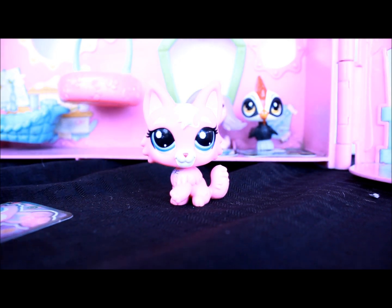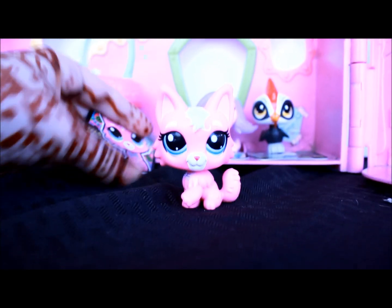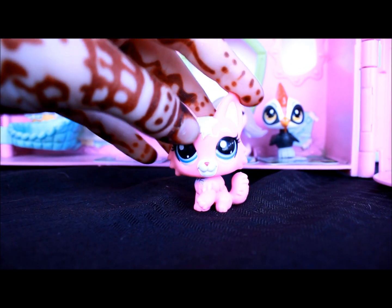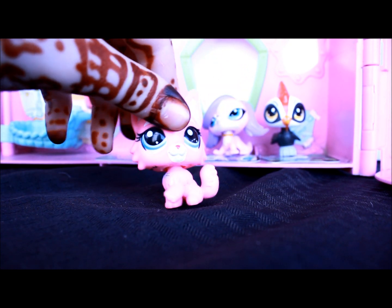Okay, so here's its adorable little card. I love how they come with cards. I'm probably just gonna use them and hang them up on my wall because they're adorable. So this one is brand new, and it has a small nick on its hair, right here, but that's fine, because I'm just grateful to have it, like I said with the last one, you know?